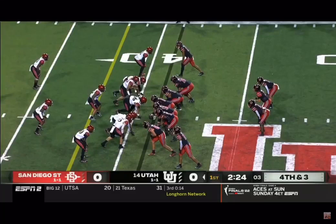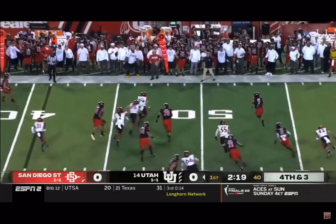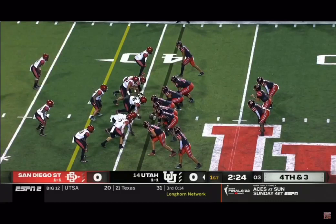Going to show you why pass protection is so important from your running backs. This is Utah on a fourth down, just trying to convert and get the first. San Diego State does what they usually do, and they're going to bring pressure. Six guys. One, two, three, four, five, six. Here they come. All of them.